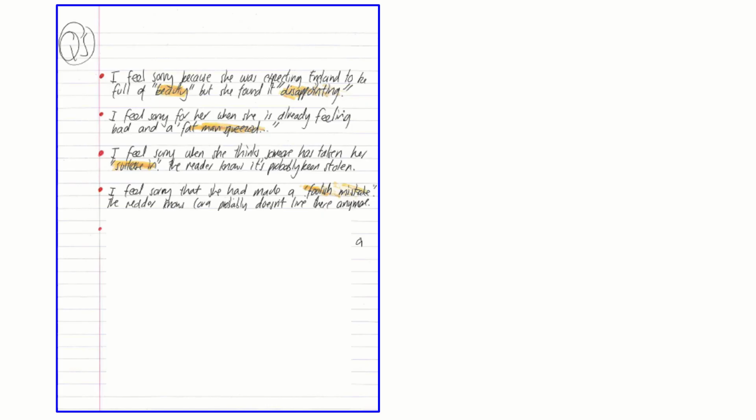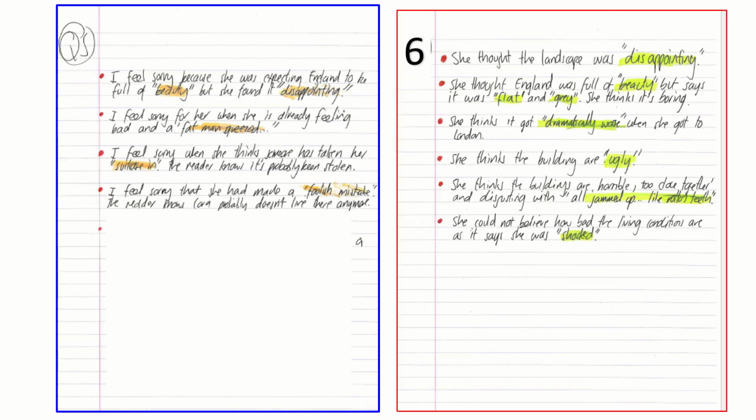So again, this is what I mean. Give yourself a look. If you're on the computer, it's easy. But if you're not on the computer, if you do it like this, it means that at the end of the exam, if you've got 10 minutes to go, you can go back and add more. And also, a 1-line gap between each quote makes it really nice and simple for the examiner.